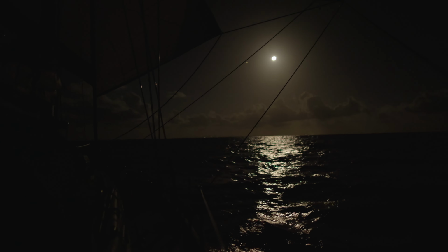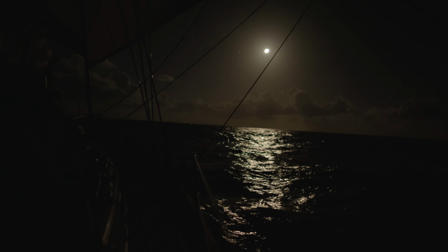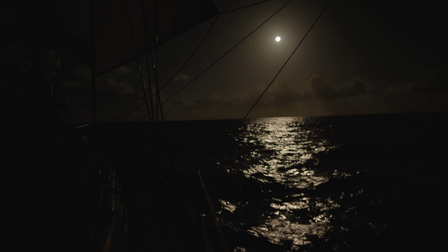I'm on my last night watch, and I was just scanning for ships as we do every 15 minutes, and I didn't see any ships, but I did see a couple of little lights on the horizon, and it is land. It's Antigua. Tim and Mitch are still asleep, so I'm going to do this very quietly, but land!